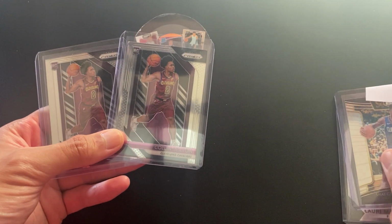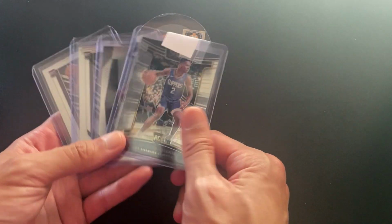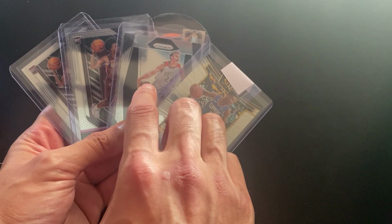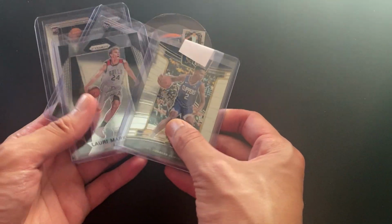Two Collin Sexton rookies, a Lauri Markkanen Prism rookie again, and a Shai Gilgeous-Alexander select rookie. These two were $20 each. This one was $5, and then this one was $15. So I got them when he was injured, and when Shai was injured initially, I was buying them both up a fair bit because, as I said, buy the injury dip as long as it's not something that will affect them long term.